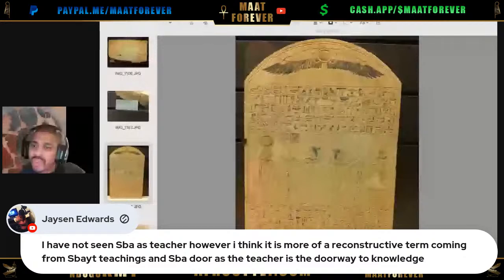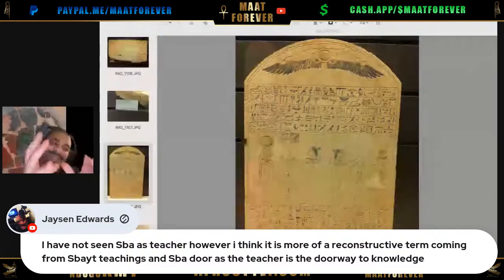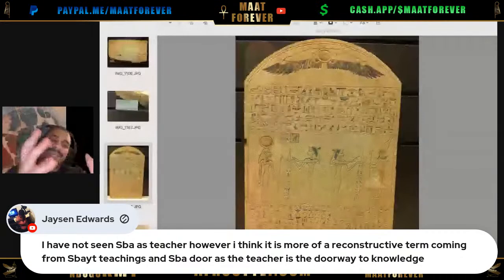Well, it sounds like an interpretation to me. But indeed, Seba means door as well as star. And how do we know? It is because of the determinative. Because we will have the gate determinative when it means door. Now, sometimes we might not have a determinative, but the context of the sentence will help us to know what we're talking about.